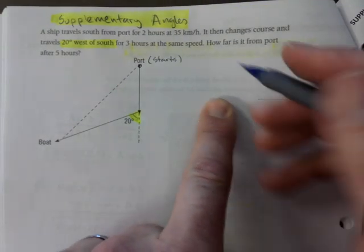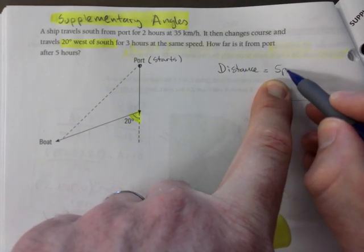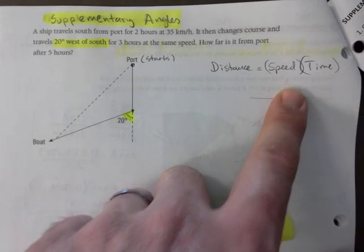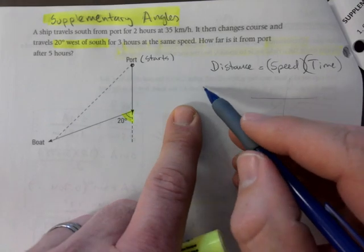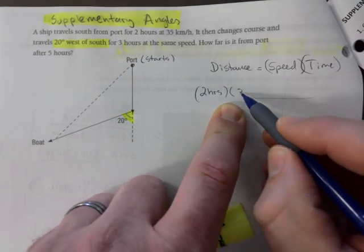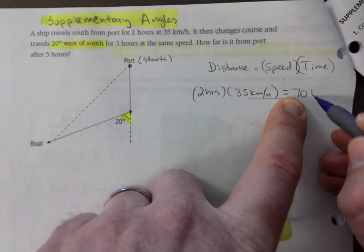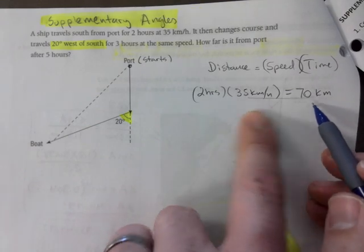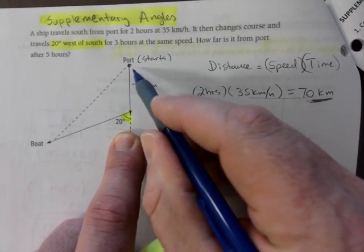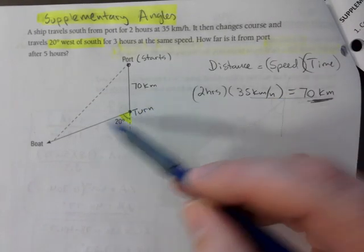Okay, so here, watch this part. To calculate distance, we simply multiply the speed times the time. So if we go for 2 hours, we go 2 hours times 35 kilometers per hour. We will have traveled 2 times 35, 70 kilometers, correct? So this 70 here is what we're going to put into our triangle, 70 kilometers, from port to, let's call this, the turn right here. At that point, you turn that way.